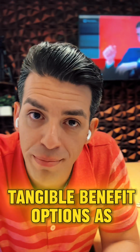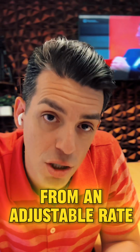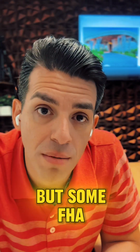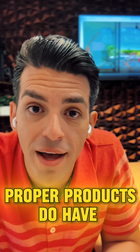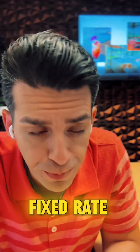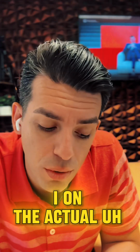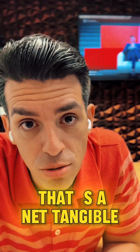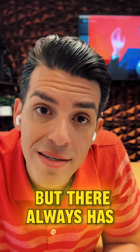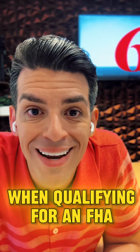Now, there are other net tangible benefit options as well, or abilities to improve on, if we're taking you from an adjustable rate mortgage, which, again, working with us, you would have never had an adjustable rate mortgage on an FHA loan, but some FHA products do have adjustable rates attached to them depending on the lender you use. So if you're going from an adjustable rate to a fixed rate, or if you're decreasing the mortgage insurance premium, the MI on the actual loan itself, that's a net tangible benefit. There are several different ways that net tangible benefit can be defined, but there always has to be a net tangible benefit to you as the buyer and borrower when qualifying for an FHA Streamline.